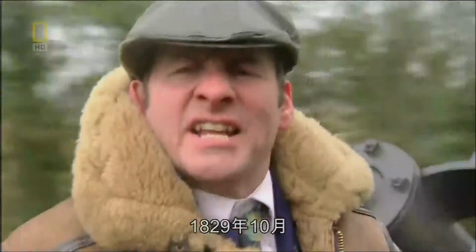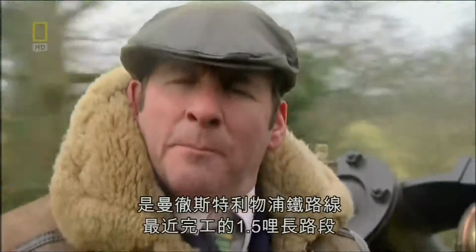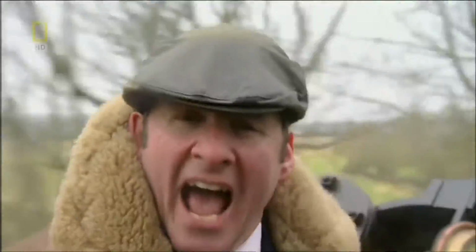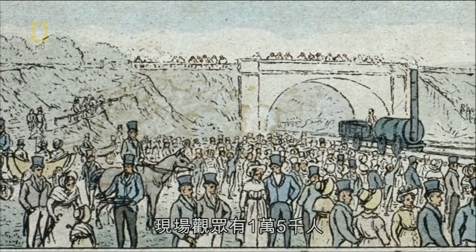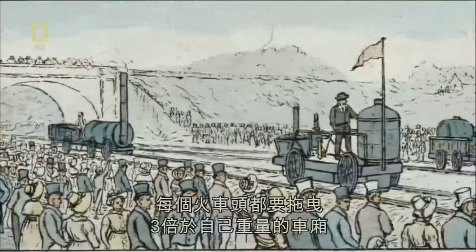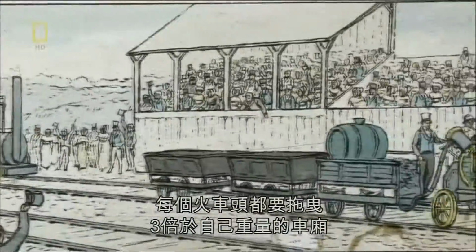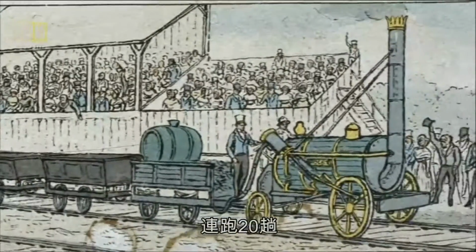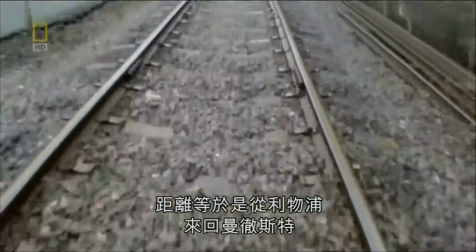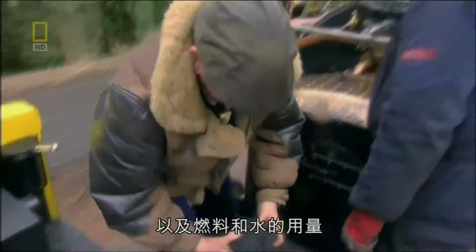In October 1829, the Rainhill trials took place on a recently completed 1.5-mile stretch of the Manchester-Liverpool line, and 15,000 people came out to watch. During the 9 days of the trials, each loco was required to pull loaded wagons equivalent to 3 times its own weight on a series of 20 runs, equivalent to travelling from Liverpool to Manchester and back. The judges would measure average speed and fuel and water consumption.